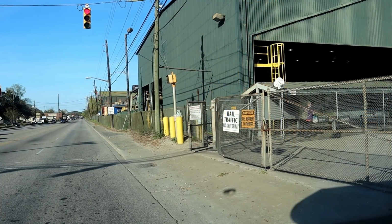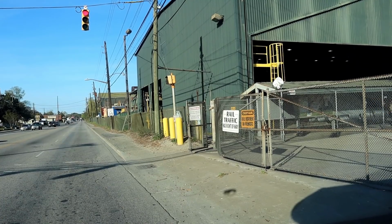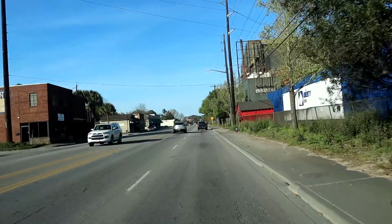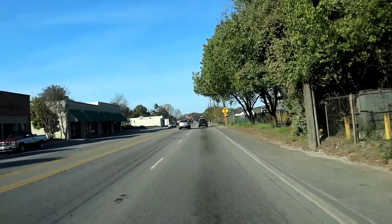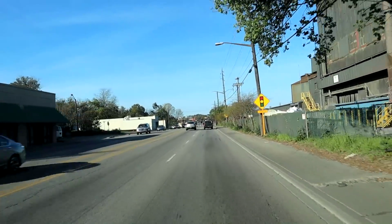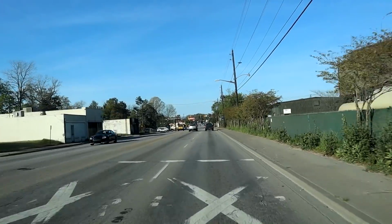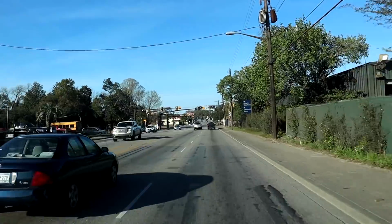Anywho, that's the old steel mill right there. It actually covers several city blocks. That's weird. I can usually smell the paper mill, but it doesn't stink. I can't smell anything. Not sure if they changed how they make the paper, because I know there's a specific chemical they use. I think that causes that stink.